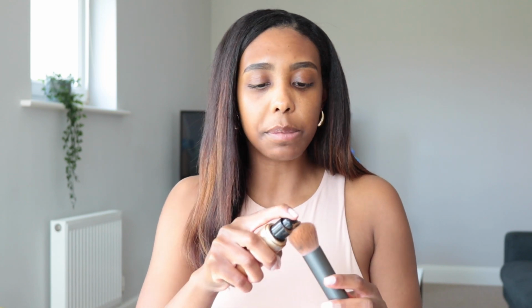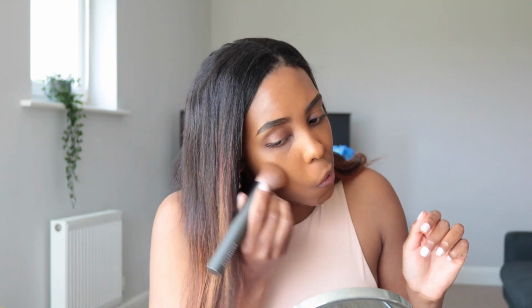So to apply my foundation, I've actually switched to using a brush in recent days. So all I do is put quite a big pump onto my brush there, you can see, and that way I can just make sure that I get an even coverage. So I'll just go 1, 2, 3, 4, 5, 6. You can see my foundation is now fully applied. I absolutely adore this. It just gives you the most beautiful golden glow, which we all need.